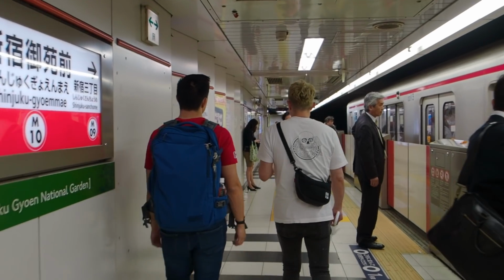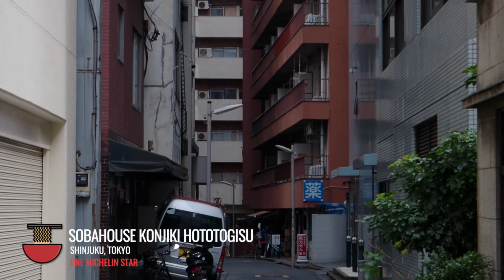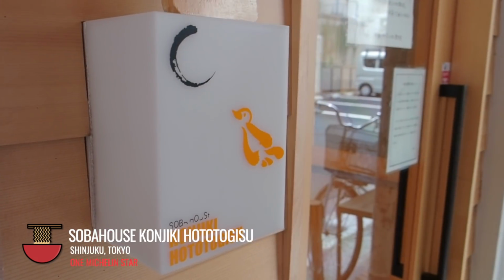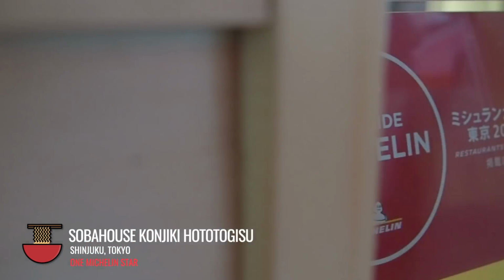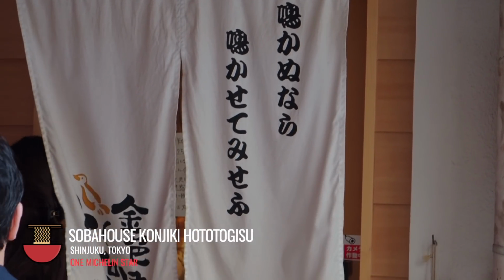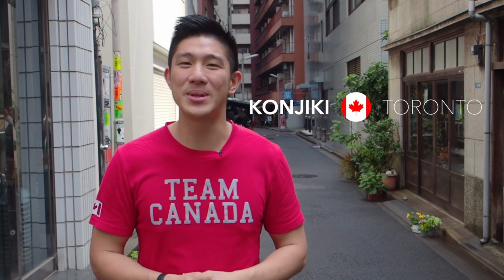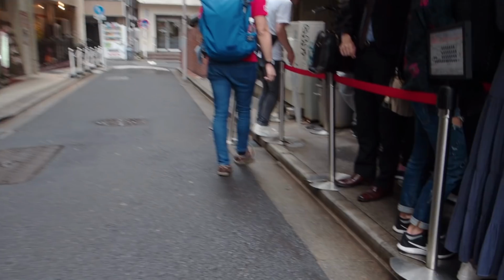Next, we make our way to the busy hub of Shinjuku. Guys, I'm really excited about this one because right down this alley is a super famous ramen restaurant. It's called Sobahouse Konjiki Hototogisu, and they are the latest of 3 ramen restaurants that have a Michelin star in all Japan. While some of you guys might know this restaurant as Konjiki, they actually are so famous now that they have restaurants outside of Japan, a bunch in Singapore, and more importantly, in my hometown of Toronto. We arrived at 1:30 and the line was still incredibly long, but as you do in Tokyo, you get in line.